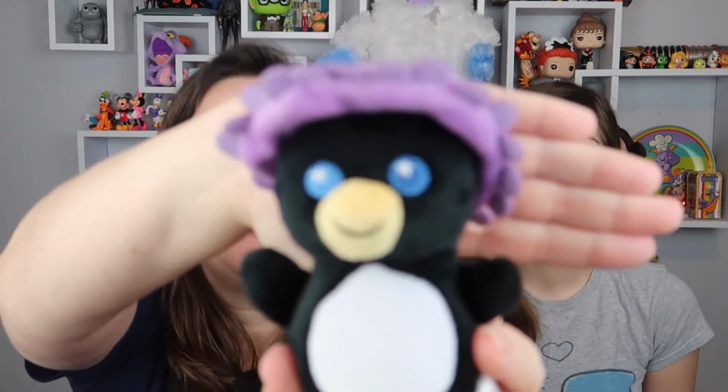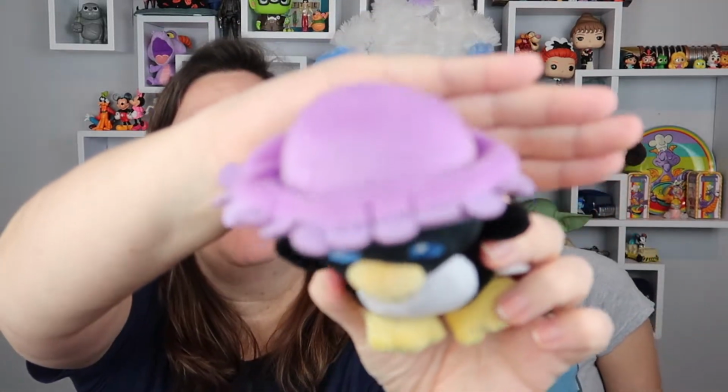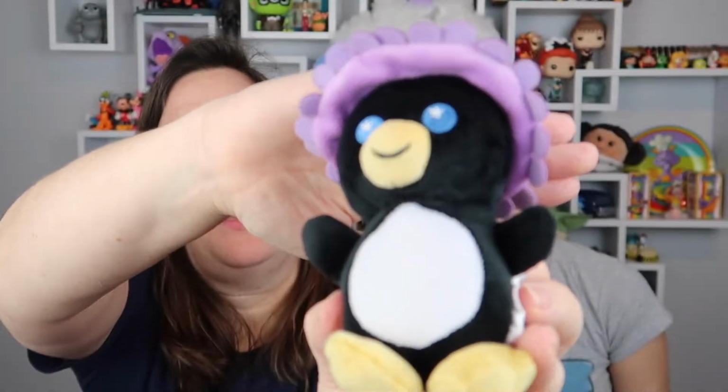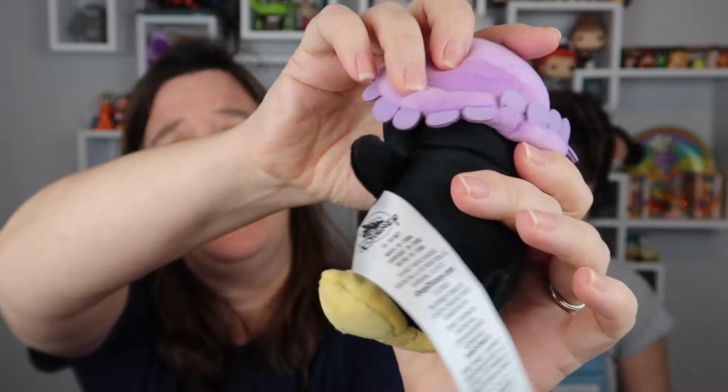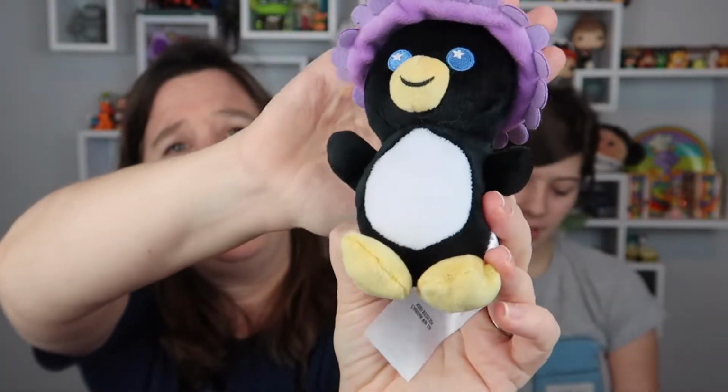Let's see. Drum roll. Oh, no, Mary. Drum roll. I can't. Purple is my favorite color in the entire world. And this little guy with his little hat with the little jinglies. Oh, they are so cute. These are adorable.